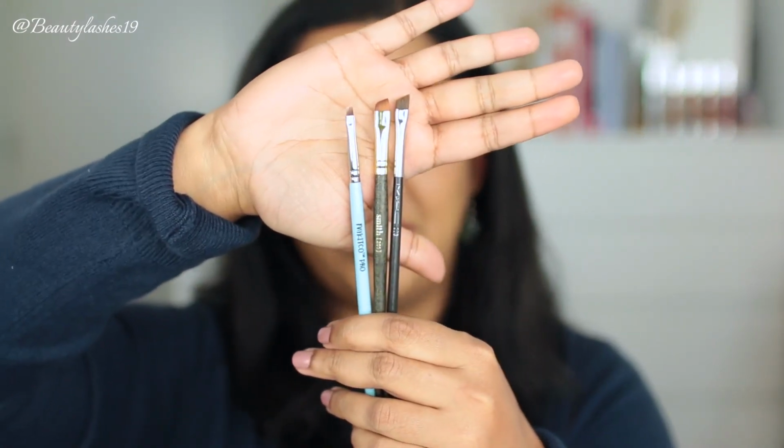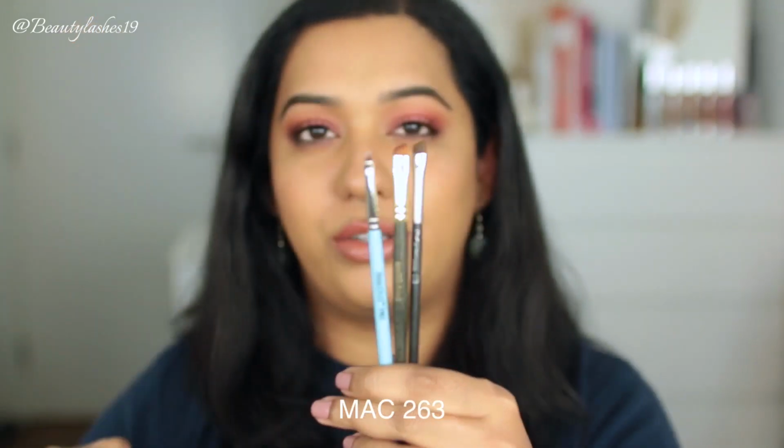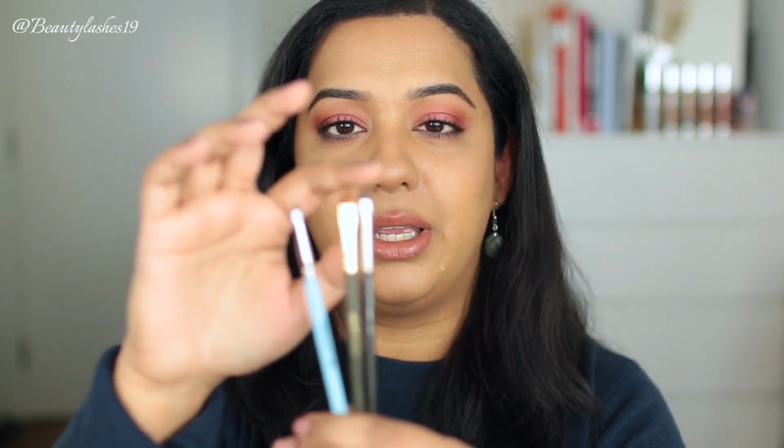Next, let's move on to brushes that I prefer to use for my liner. So starting off with brushes that have a slope or a slant, so they look like this. So this is the MAC 263 brush. Next to it is the MAC 205. So it's slightly more dense compared to 212, which has more of a give.